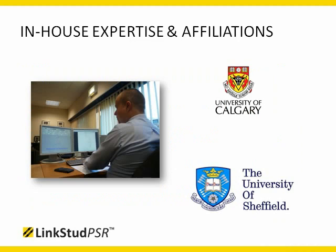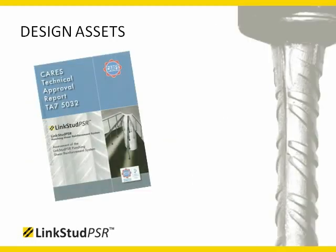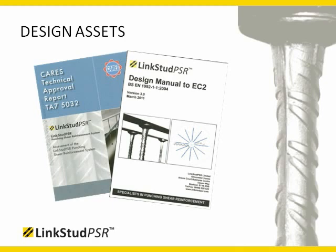When it comes to design, we've already touched on the quality and experience of our in-house team and our relationships with leading academics in the structural engineering field. As a result, we believe our expertise and experience are second to none, and we aim to share this knowledge with partners and customers alike through a range of design support materials and assets. Alongside the CARES technical approval document, our team has produced an extensive manual on designing punching shear reinforcement to EC2, which is available as a free download from the company website.